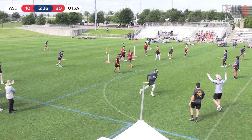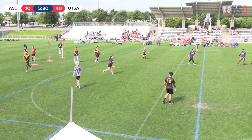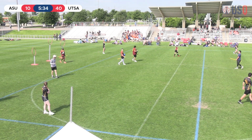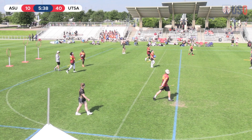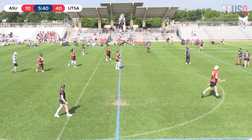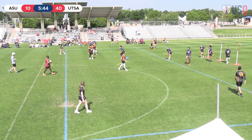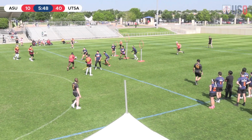Stewart to Villalba. Villalba through the hoop. Great find from Stewart. Jay Stewart is one of the best in the country at finding those chasers that are just sitting right next to the hoop, picking them out and getting the easy dip, dunk, and score. Yeah, and if you're ASU and running any sort of zone defense, you cannot allow a chaser to be that open on a hoop. It's been a 3-goal run here for the Roadrunners.